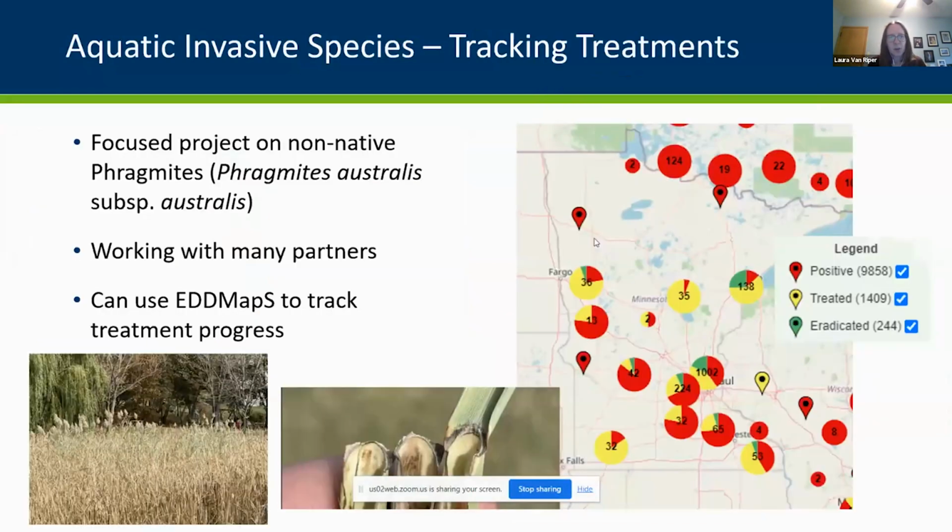Here's that Phragmites project that I mentioned. So there is a statewide project focused on non-native Phragmites management, and it's working with partners throughout the state. And it's really helpful. All the reports of Phragmites can get into EDDMapS, and then as revisits are done and those sites are treated, you can mark them as treated. And so then on the map, hopefully over time, you'll see more of the yellow and less of the red, and can really start giving that story about work that's being done on a statewide level to manage non-native Phragmites. So it's really helpful to have that image to go with that.